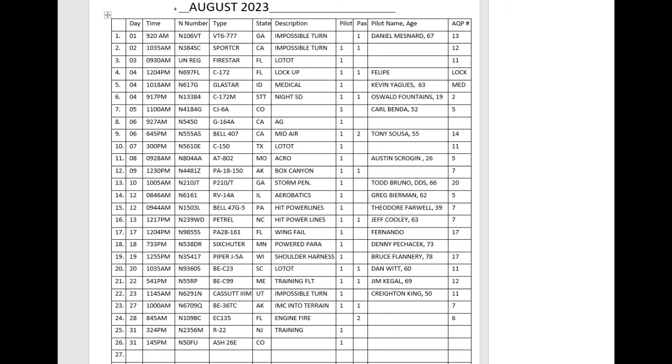The one in Wisconsin, 35417, that's the Piper J5A in Wisconsin. I hope you're following along here. That's the shoulder harness one. Bruce Flannery, age 78, died. He did not have any other bodily injury. They're telling me that he hit his head, and there's almost no damage to the airplane or his body, just hit his head.